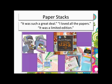But if you love paper stacks and you use paper stacks, they can be a great value. What I would recommend to anybody who's buying paper stacks is that on the back of the paper stack, you write the date that you bought it and what you paid for it.